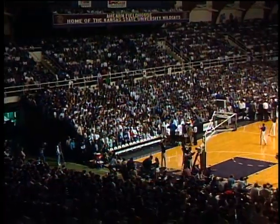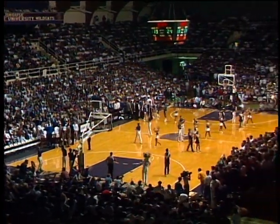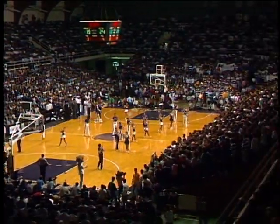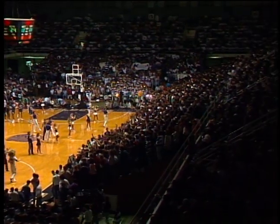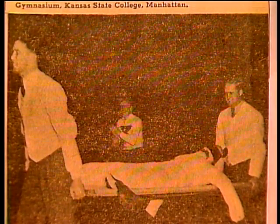Since 1950, they've been playing at Ahearn Fieldhouse here in Manhattan, Kansas. But, Larry, next year, a brand new facility. Yeah, but what you may ask is, where did they play before 1950? Well, they played in a little place called Nichols Gym, which seated 2,800 people. And they literally sat in the rafters, as you saw in that picture.